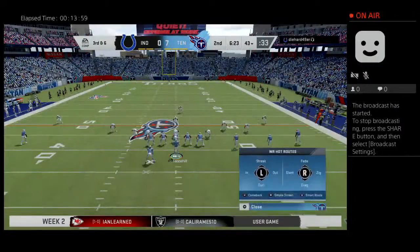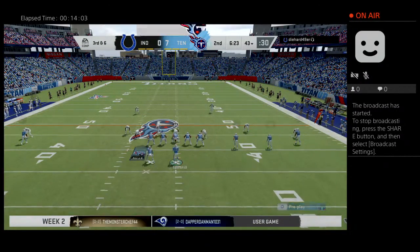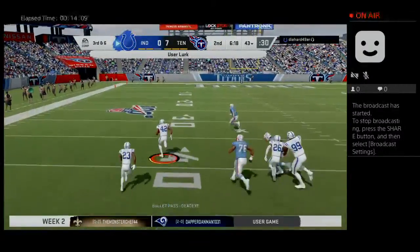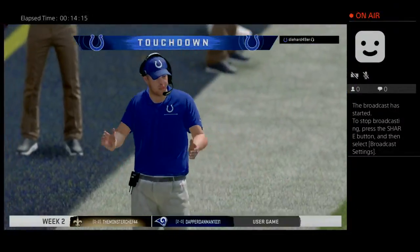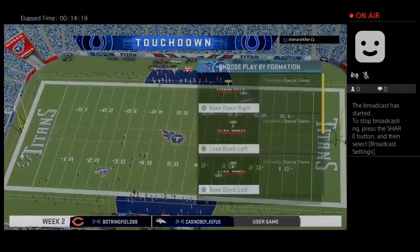Throwing on 3rd down, Tannehill. And this is intercepted. He was trying to get it to Davis. Picked off at the 49. And he will bring it back. An interception return for a Colts TD.